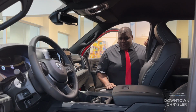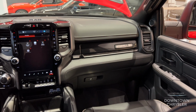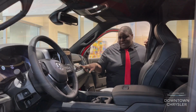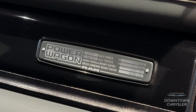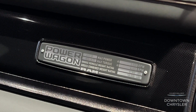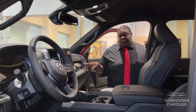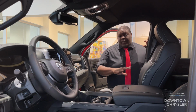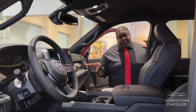All right, so coming over to the passenger side here, first thing you're going to notice in the glove box area, there's actually an imprinted badge on here with the Power Wagon symbol. It has the horsepower, the torque. It also has the gross vehicle weight rating and gross combined weight rating. Extremely important for those of you who are going to be having your heavy duty truck do a lot of towing, carrying. It's really important to know these specs.